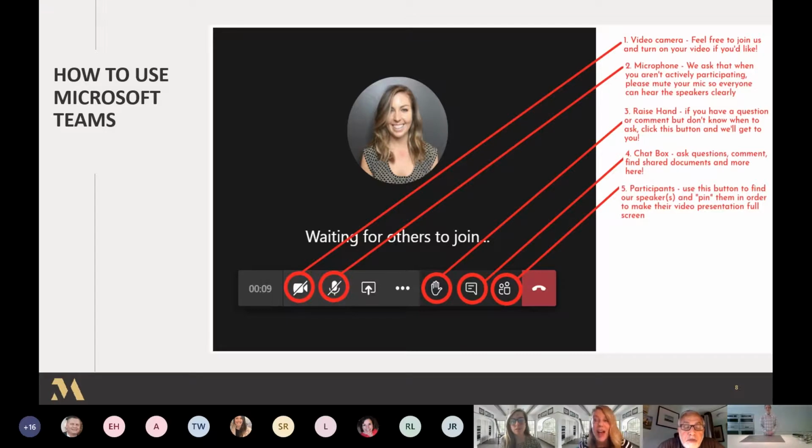So the video is the little icon you can turn on. We can see your face. The microphone, as I mentioned earlier, we were going to mute everyone, but you can always unmute and ask a question if you'd like to. If you want to raise your hand, you can hit the little raise your hand button, and that way we'll know to call on you, so to speak, kind of like we're in school. And then I'd like to point out the chat box. So we love interaction. We'd love to hear from you. Ask your questions in the chat or shout us out or anything there. Feel free to chat away.